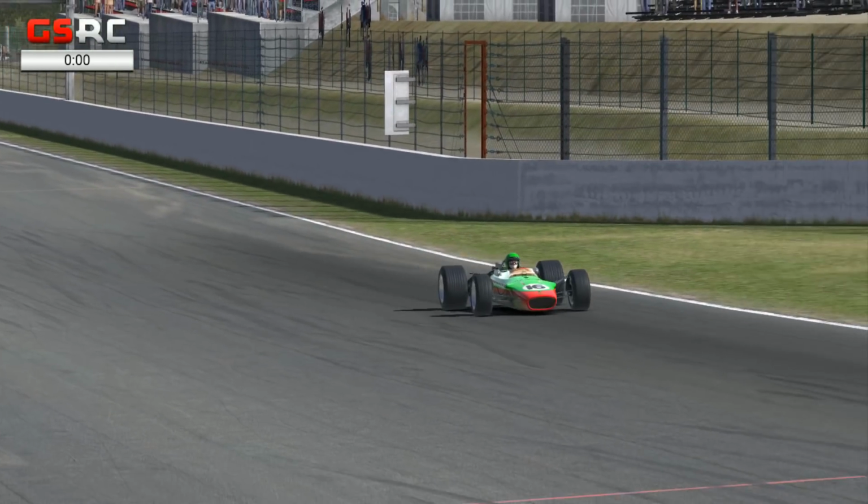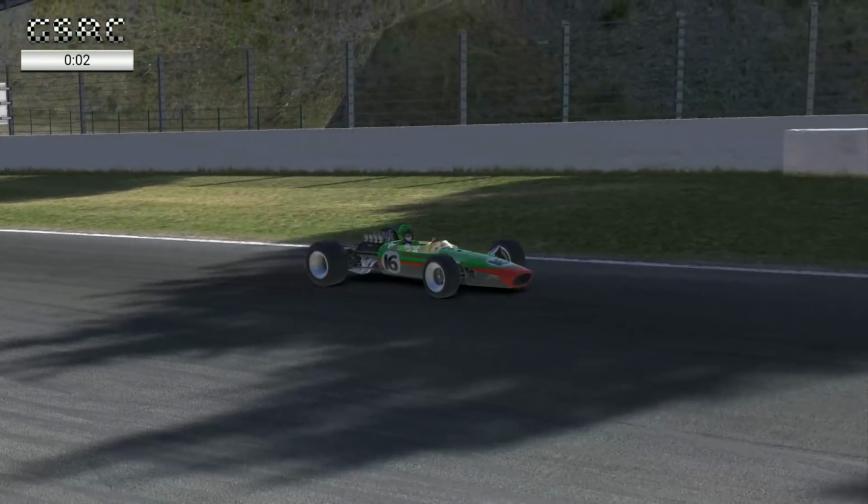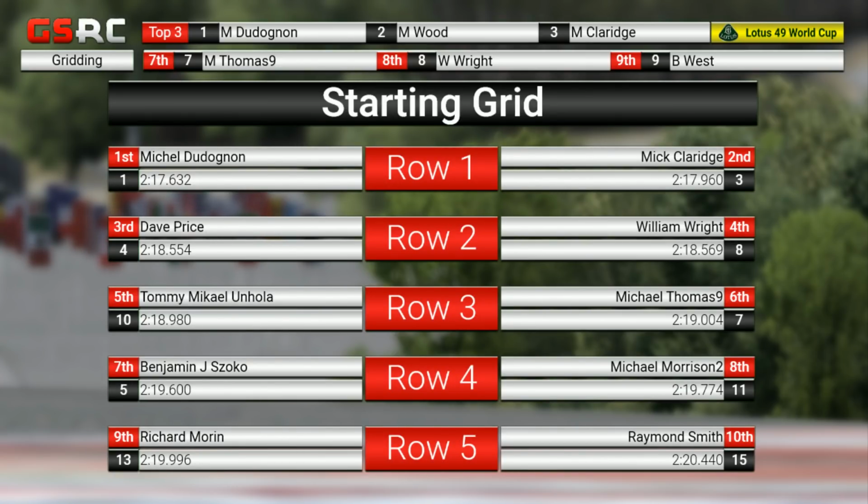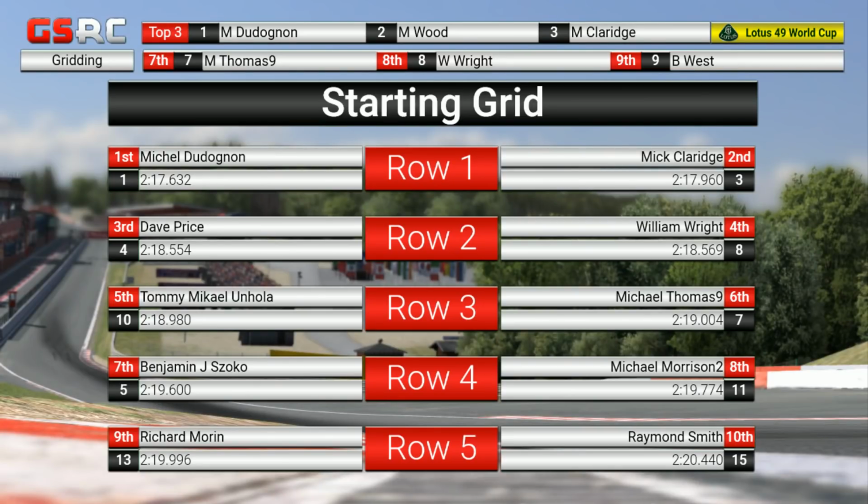Don't think he's going to be able to get this lap in. 16 drivers have put in qualifying laps so far, 20 drivers on the entry list. Let's run down your starting order right now. The front row is Michel Dudignon and Mick the Quick Claridge. No surprise, seeing those two up front.